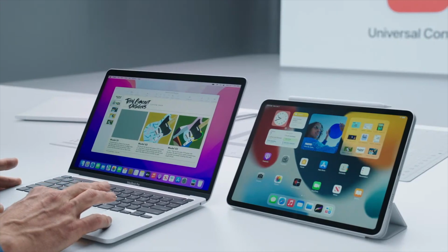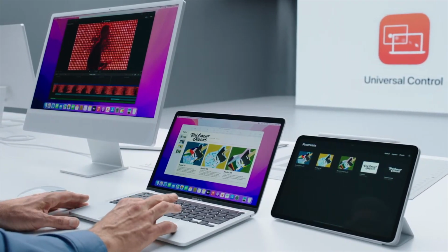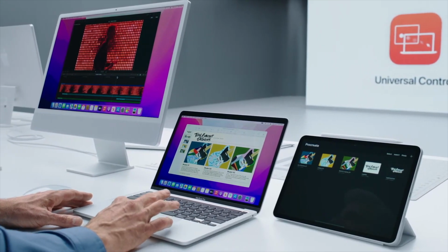And the best part, if you add in a third device like your iMac, you can even swipe your mouse across all three screens. And that is simply amazing.